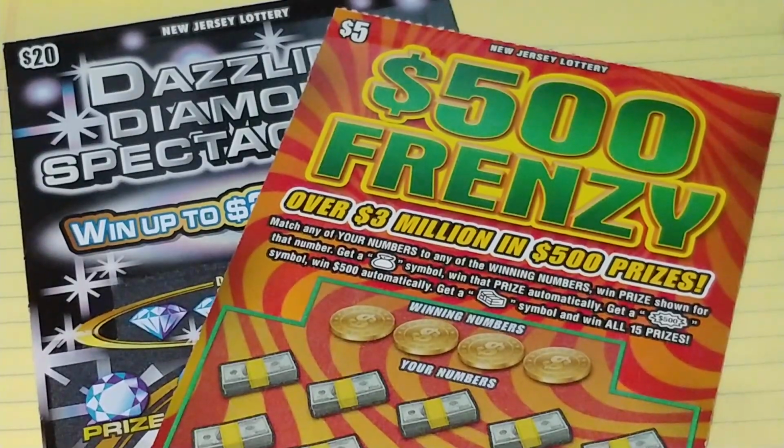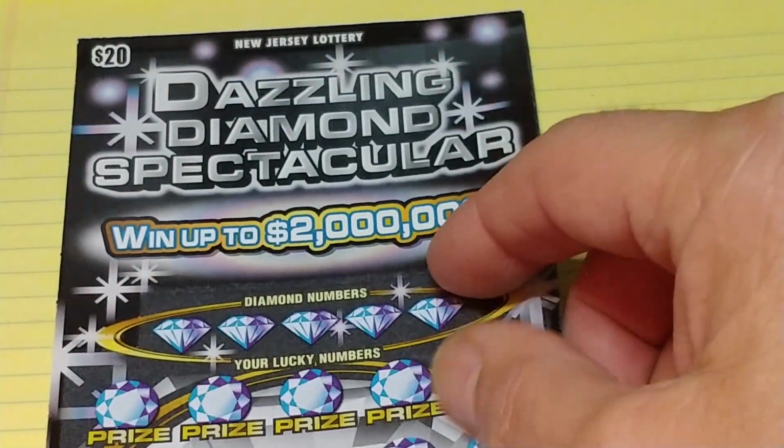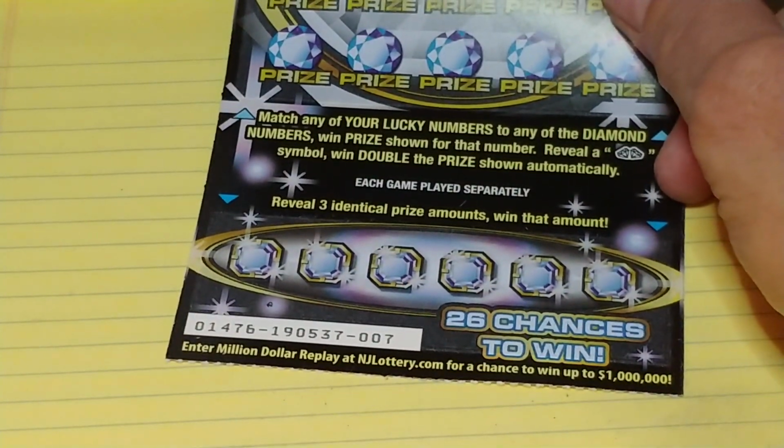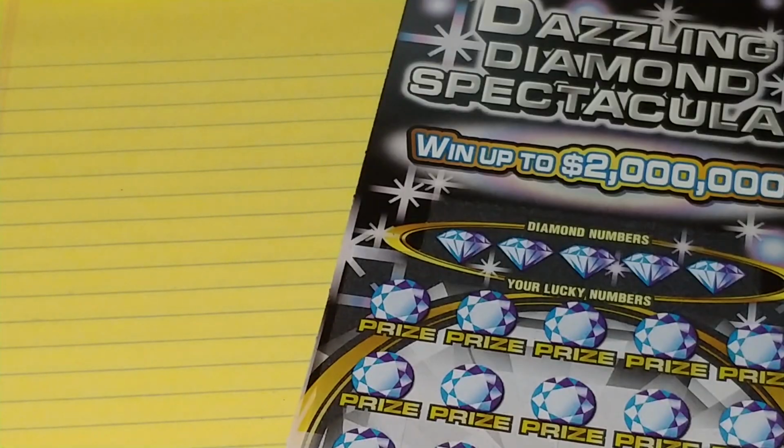I have a $5 500 Frenzy and my favorite ticket, Dazzling Diamond Spectacular, which hasn't been doing too good lately. It's a little bit of a chase. Yesterday I had ticket number 006. Today I have 007. So let's do the $5 ticket first.